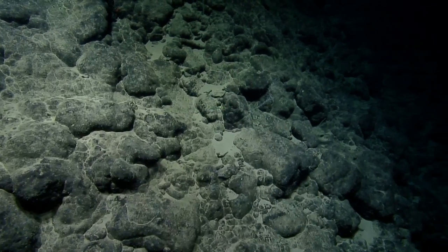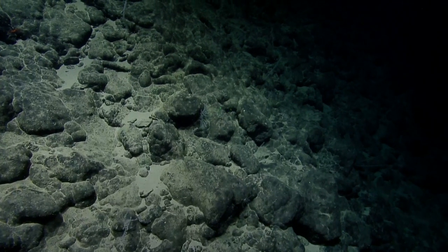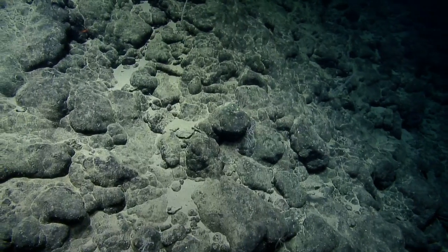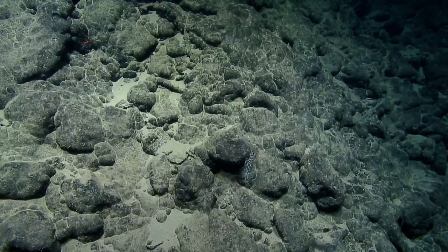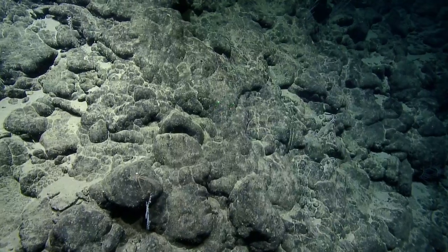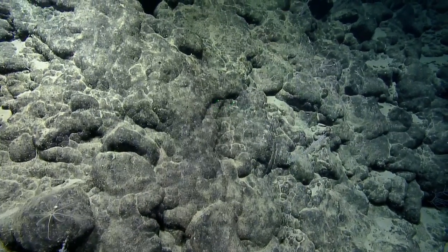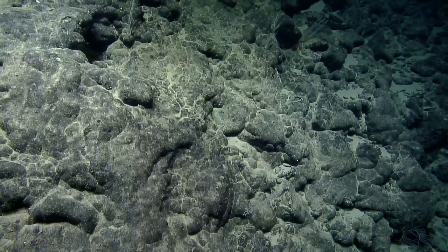A lot of this stuff looks really solid. Yeah. Still not feeling good about rocks. Rock sample. Yeah. Amalgamated was the word that previous watch used. Yeah. That's a good word for it. Yeah, not looking super loose.